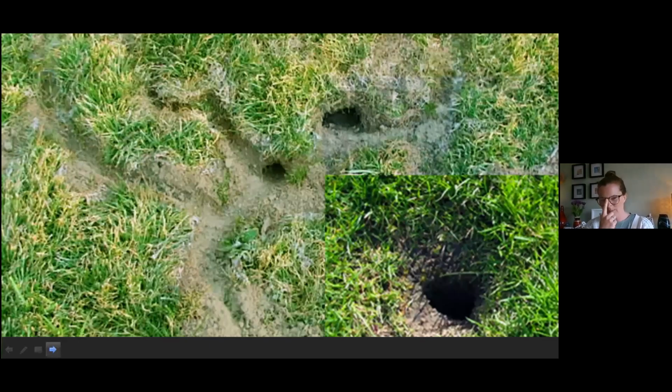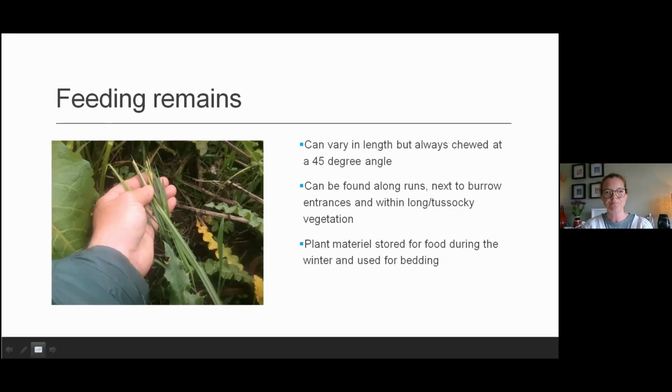Apologies for this photo being a bit blurry, but I think it shows you the runs so clearly. I mean, it's like a little motorway there, isn't it? It's like Spaghetti Junction. You can see all the different highways and byways there. So that's another field sign that you can look out for. Move on to the next slide.